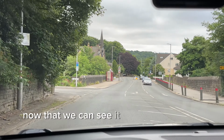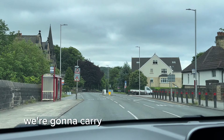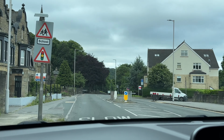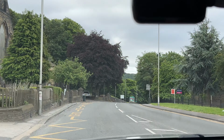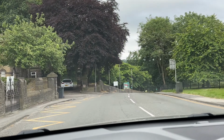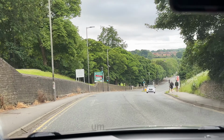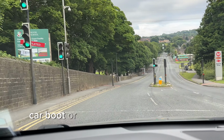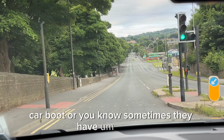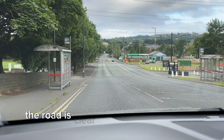Now that we can see it's safe, and because it's a weekend, we're going to carry on at a suitable speed. Now the school's not open because today is a holiday. However, that's not to say that people are not using their car park for recreational things. Car boot, or you know, sometimes they have archery. So we're travelling at an appropriate speed, the road's clear.